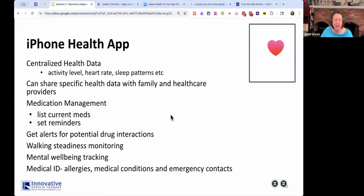When I was preparing this, I actually went in and decided to sync mine with MyChart. So now it's synced with MyChart. And you can list all of your current meds. You can set up reminders. You'll get alerts for potential drug interactions. I didn't know this, but it monitors your walking steadiness. You can also do some mental well-being tracking. And there is a medical ID associated with it. There you can put your allergies, your medical conditions, and emergency contacts.